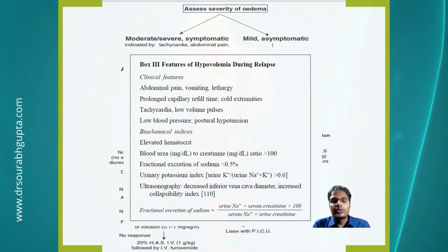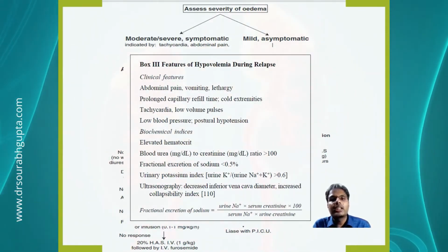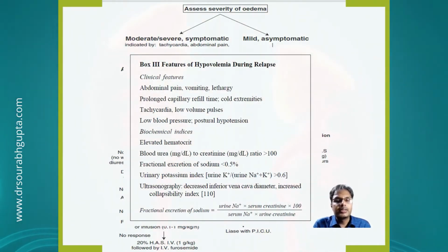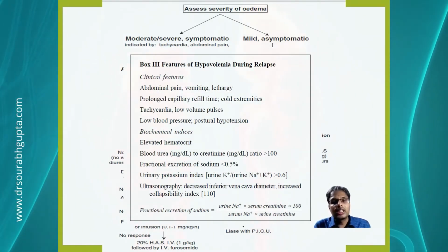But one can actually look for clinical signs of hypovolemia in each and every patient who is having edema. Look for abdominal pain, look for vomiting, lethargy, look for prolonged capillary refill time, cold extremities. If there is tachycardia, low volume pulses, low blood pressure, and postural hypotension. And apart from clinical signs, one can do blood tests, like there will be elevated hematocrit, the ratio of urea to creatinine will be more than 100. FENa will be less than 0.5. Classically, what we read is 1.